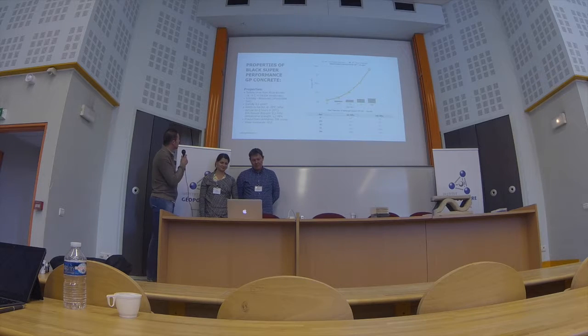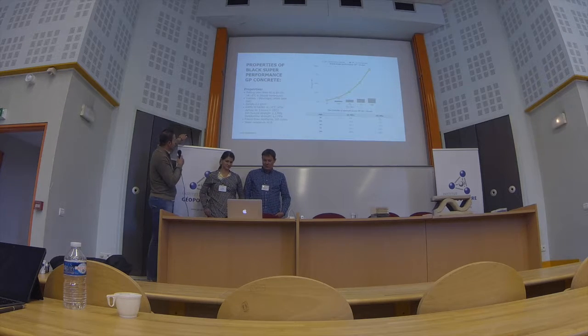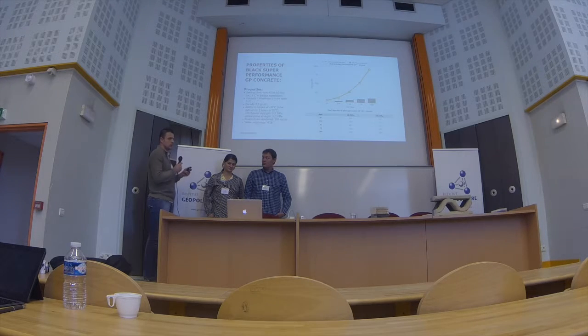And this is about performance. So the black super performance is the most performant. It has a setting time from 45 minutes to 60 at 18 degrees, and a viscosity isotropic by shock table test. A density of 2.2 grams per cubic centimeter. Ability to harden at minus 20, and after defrost in 2 hours at 20 degrees.